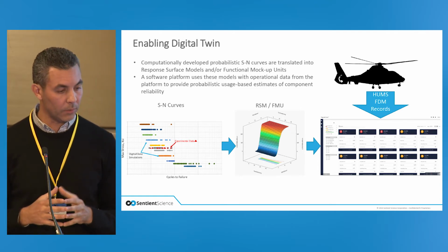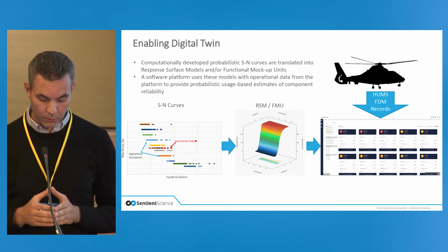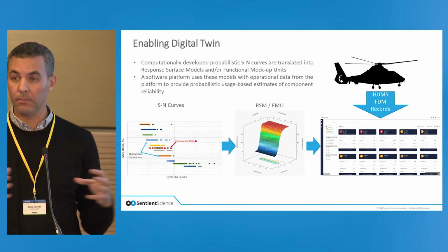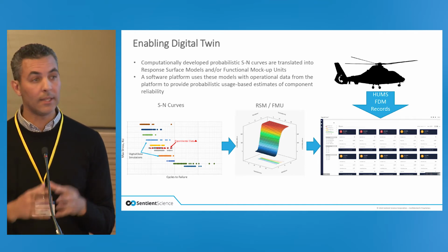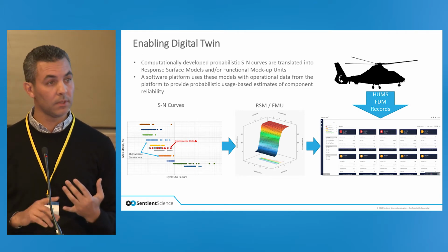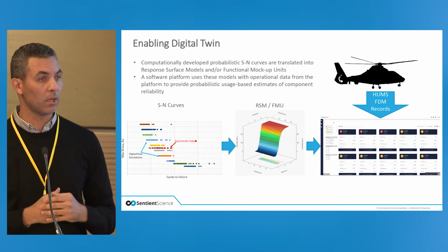So specifically, the computational tools we've built can be used to generate, on the left here, SN curves for the components. These SN curves, from a practical perspective, can be translated into surface response models, packaged as what we call functional mock-up units, for purposes of interoperability of those models and IP security for those models. And these FMUs then become the basis for being integrated in different applications with HUMS, with flight data monitoring, and other maintenance records to have a clear visibility into the health of the installed components.